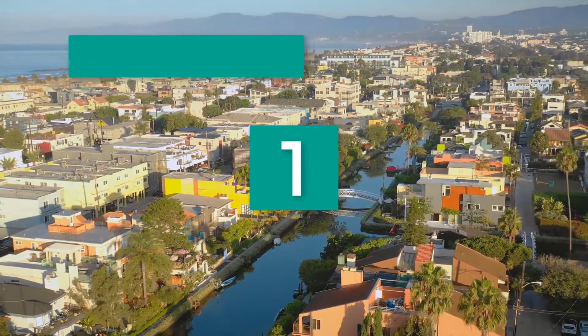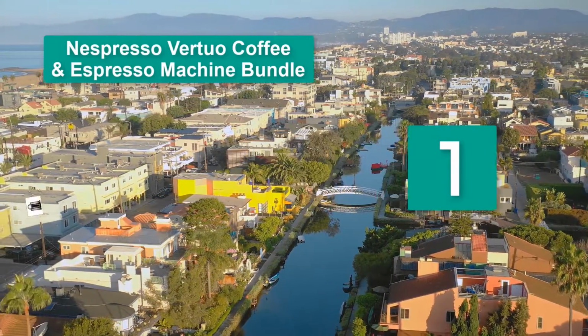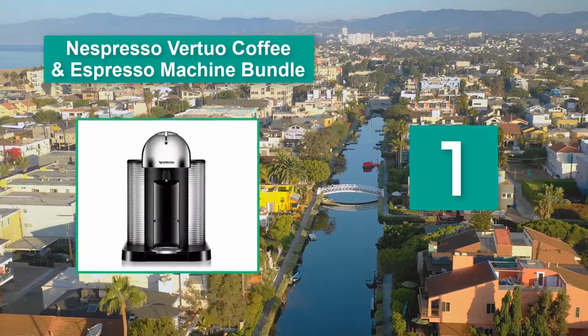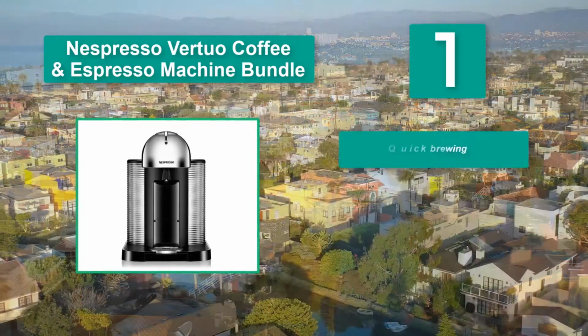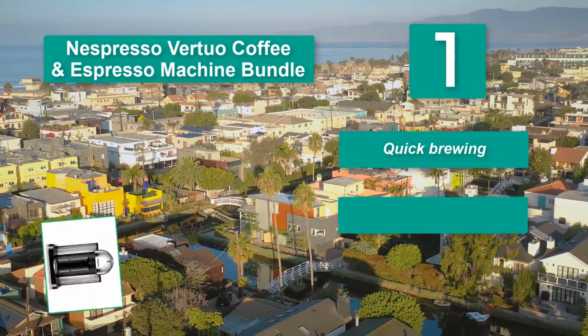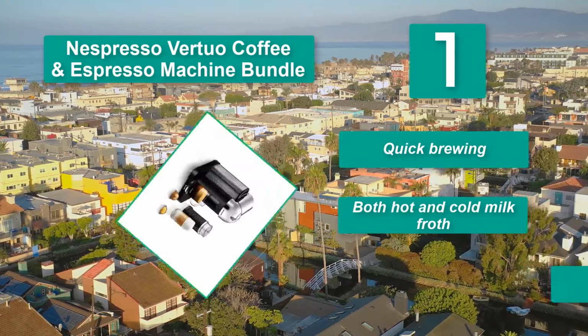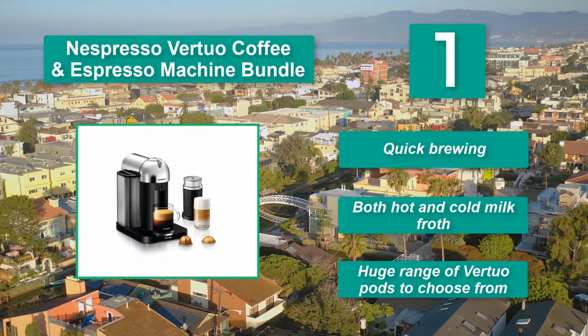Number 1. Nespresso Vertuo Coffee and Espresso Machine Bundle. This machine includes a 40-ounce water reservoir and a clever auto shutoff feature. Additionally, it can eject capsules after brewing. Main features: quick brewing. Both hot and cold milk froth. Huge range of Vertuo pods to choose from.